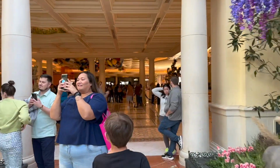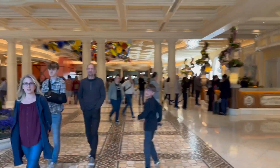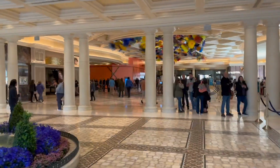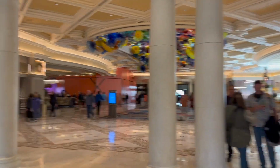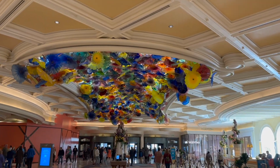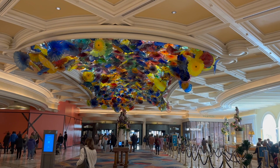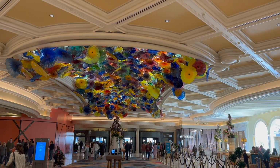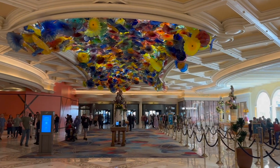And then I like the lobby area as well. The glass sculpture on the ceiling, Dale Chihuly. I had a really good friend, well, I guess I still have him, but I haven't seen him or talked to him in a long time, who was into sculpture and stuff like that, and he is very aware of Dale Chihuly, and that is his work there on the ceiling. So, all right. Just a quick look at the conservatory there in the Bellagio lobby.